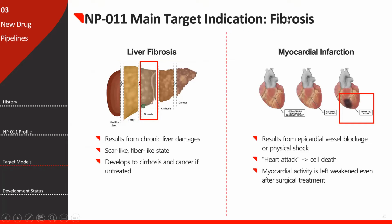MP11's main target indication is fibrosis, specifically liver fibrosis and myocardial infarction. Liver fibrosis results from chronic liver damage. It produces a scar-like and fiber-like state, and if left untreated, it develops into cirrhosis or cancer. MP11 is administered in the fibrotic stage of this disease progression, stops the progression of the disease, and then provides an optimal environment for regenerating the liver tissues.